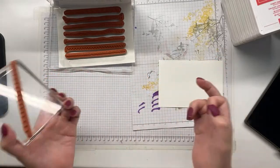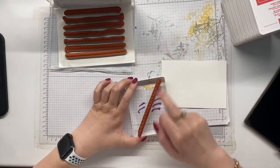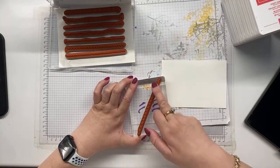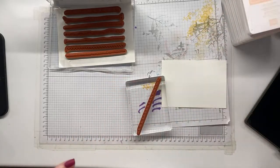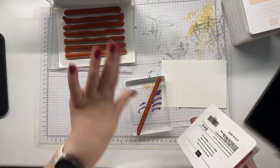Okay, so I like this in the red rubber, and these are brand new. So I am going to run my finger along and get rid of any of the manufacturing film because we don't want that.